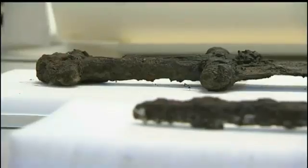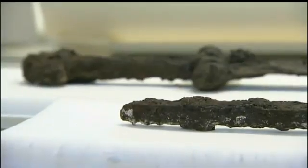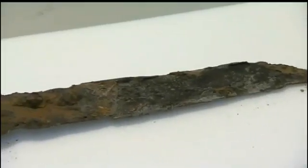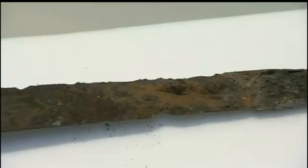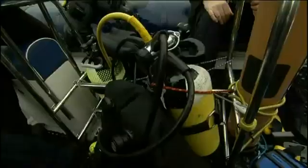And one of the really interesting things, once the conservation treatment begins in earnest, will be to see what information this gives us as to how these grips were constructed, because that is information that we rarely get. It makes things interesting now going out and diving. We're kind of looking for stuff now. Maybe hopefully again we'll come across something.